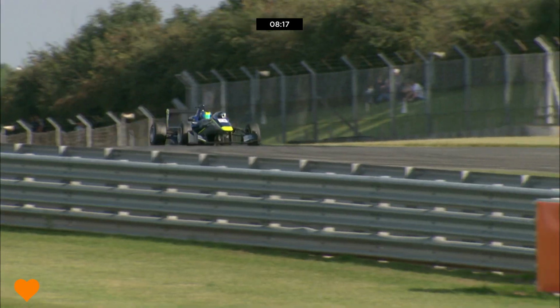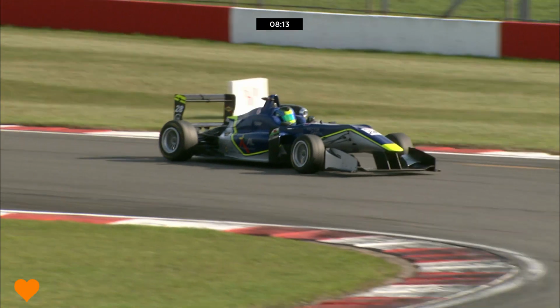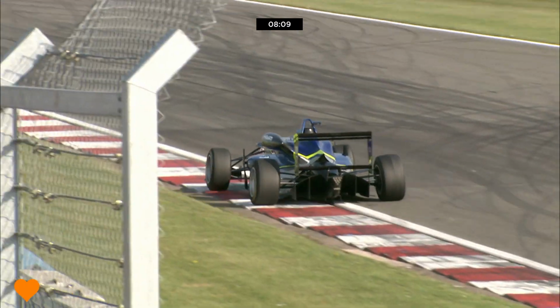So Lini already onto the Grand Prix loop, heading down towards the Melbourne hairpin, and Shane Kelly and George Lyne only just working their way through the S's at this stage.